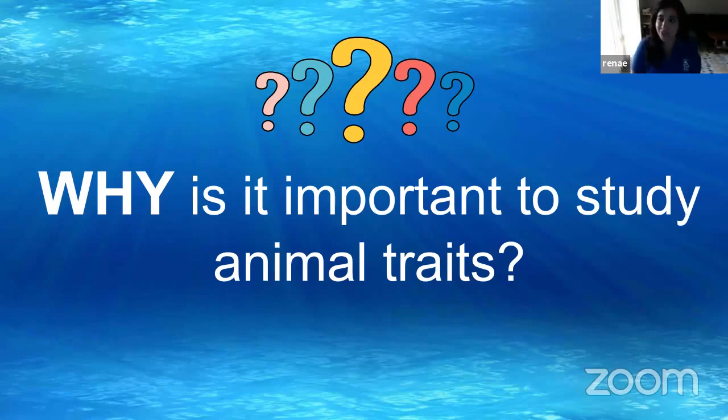For us at the zoo, it's really important so that we can understand what kind of care we need to provide for the animals. It helps us take really good care of them. Sometimes out in the wild, scientists will study these adaptations because it helps them get a better understanding of how they can protect animals in the wild. And it helps us understand how we can take care of the animals at the zoo as well.